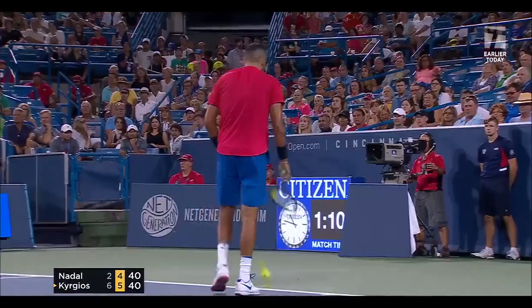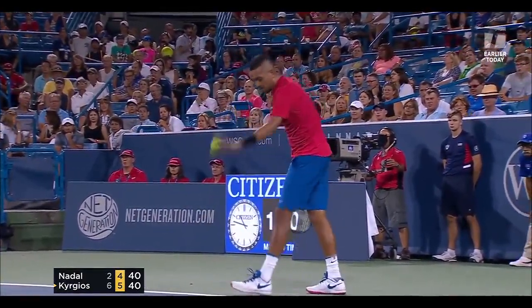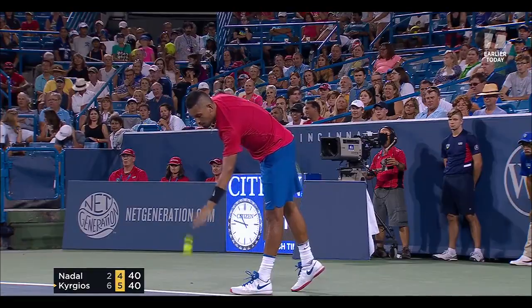I'm surprised he keeps missing that one. It's an easy serve for him. Slider out wide. Particularly with Nadal leaning the wrong way.